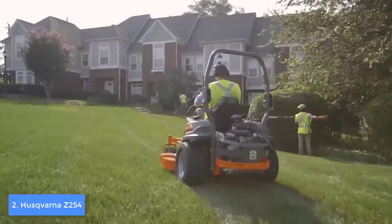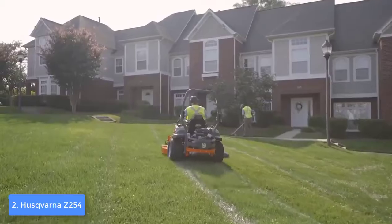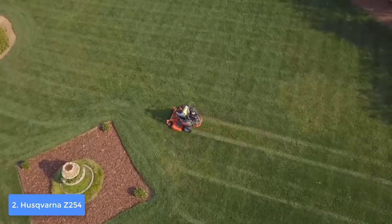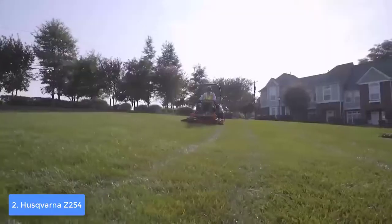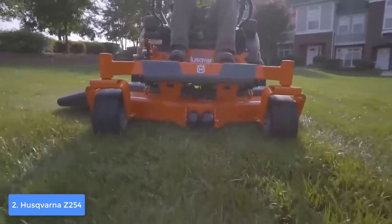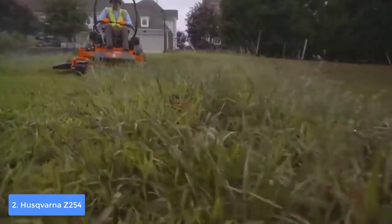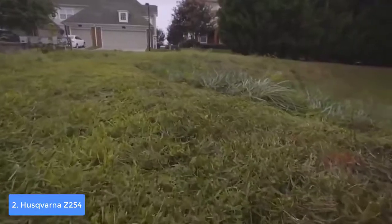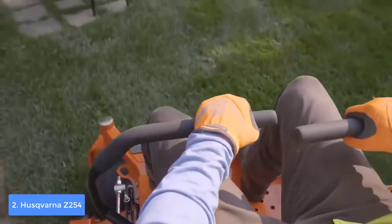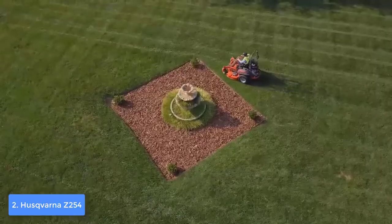From a design perspective, the Husqvarna Z254 is finished with 3 colors, such as the orange, the black, and the gray, so when you see it as a whole, it looks very handsome. At the front, there is an integrated front bumper that is pretty useful, because of 2 reasons. The first is that it offers protection to the nose of the unit, while on the other, it enhances your visibility, if you'd like to ride this unit in dimly lit conditions.